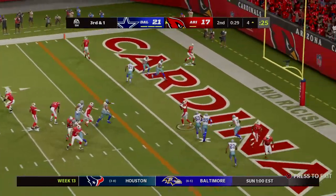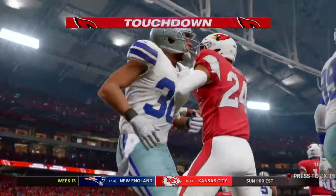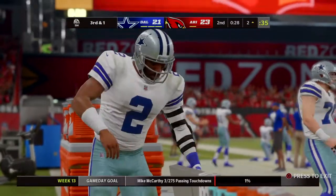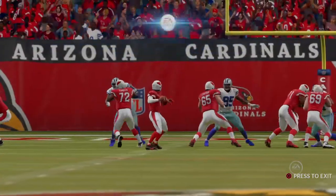Murray to throw on 3rd and 1. And that is caught. Touchdown Cardinals. Antonio Gibson with his 2nd touchdown here in this first half. And the Cardinals have taken the lead.